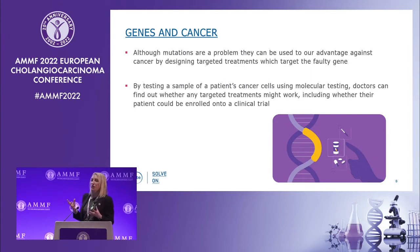And so I've spoken to you and shown you that mutations can be a problem. The good news is that we can actually use mutations to our advantage. And more and more now, cancer treatments are being developed which target cells with those faulty genes.